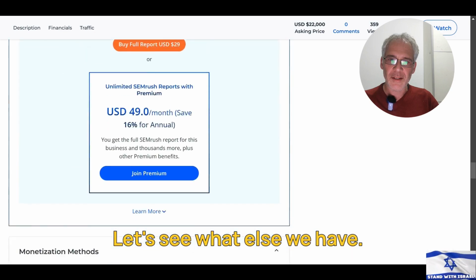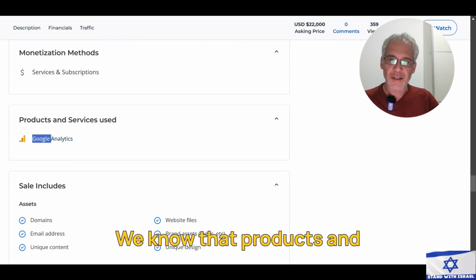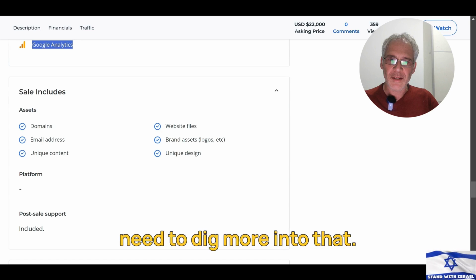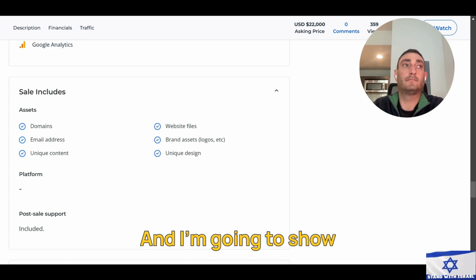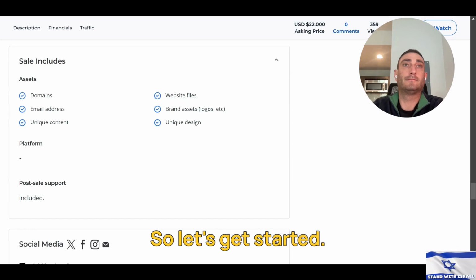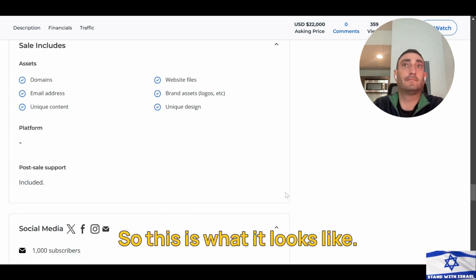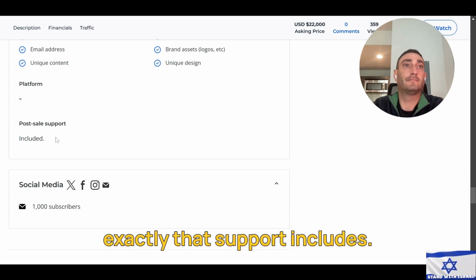Let's see what else we have. The monetization method is subscription. We know that product and services use Google Analytics, but we probably need to dig more into that. Do I get domains, email, unique content, website files, brand assets, unique design? I've got to say something about this design. It looks pretty old. Not 12 years, but probably 5 years old. I would change that. Post-sale support is included. Make sure you know exactly what that support includes.